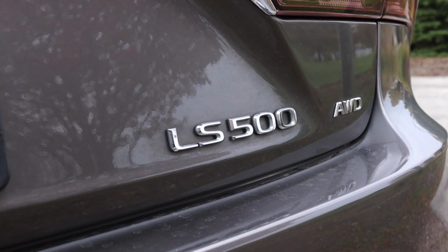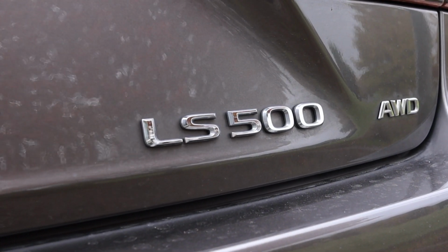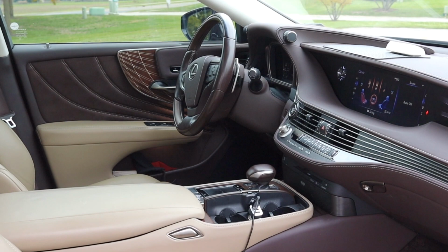Before we get onto the interior, I do also want to note that you can find these LS500s in a hybrid. So if you're looking at these online and you see 500H, what does that mean? It means that it's a hybrid. So it's actually a slightly different setup and will have different specs, but this is the non-hybrid LS500. With that out of the way, let's talk about the interior.